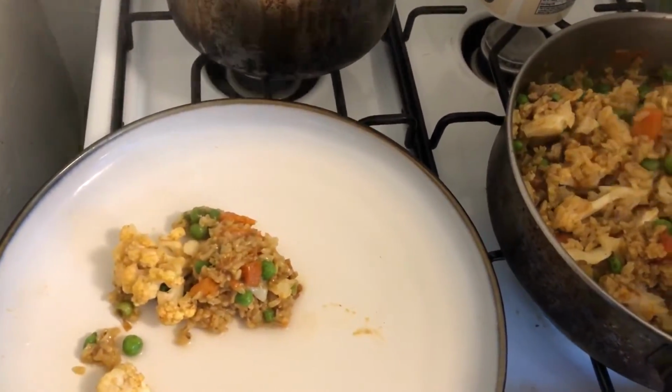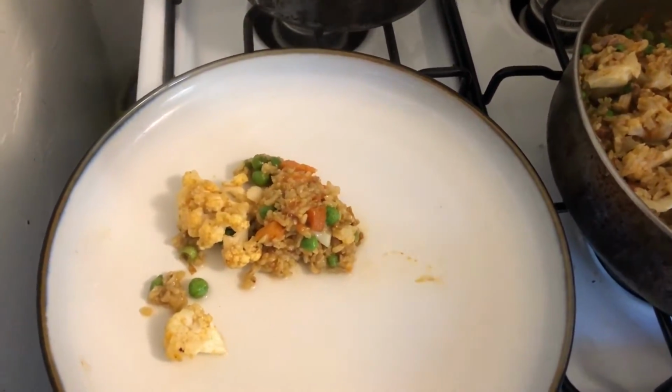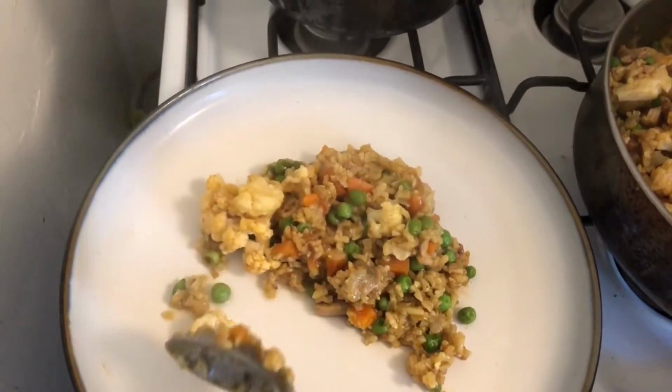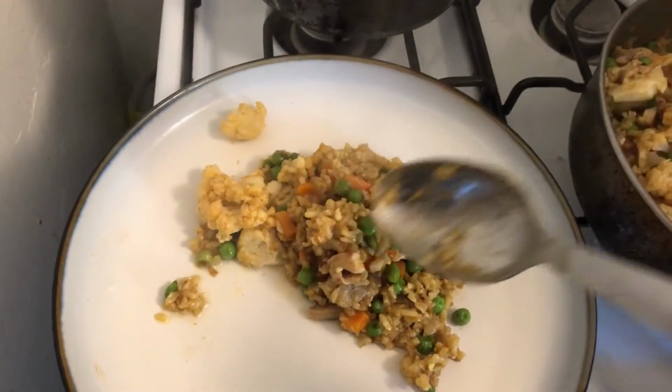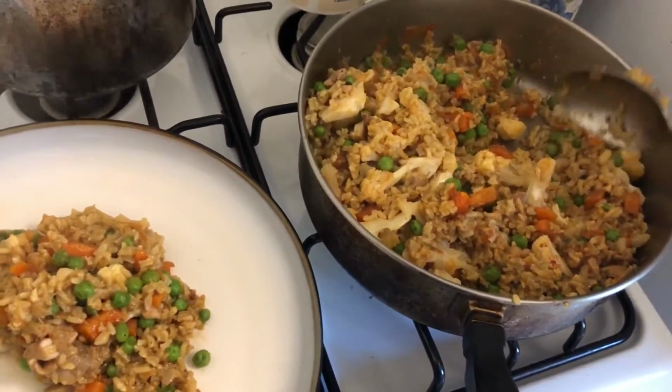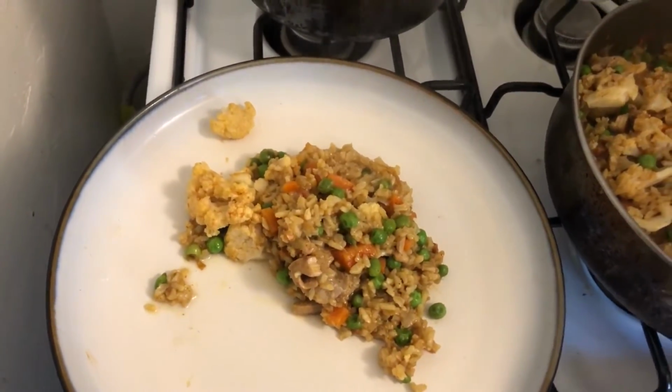You can see this is one chicken thigh. If you want to do 2, that's fine. I think I might have gone a little too low. Yeah, you can get 4 to 6 servings here, depending.